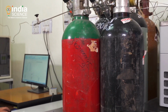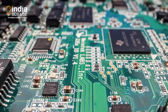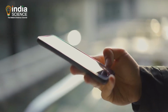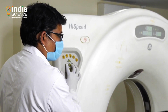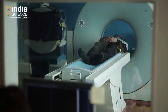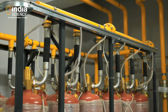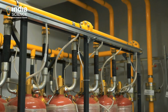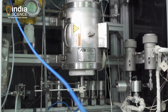The applications of helium are diverse and range from nuclear power plants to virtually every modern electronic item which requires semiconductor chips, such as smartphones, televisions, laptops. Helium is also an important refrigerant for superconducting magnets. It finds applications in magnetic resonance imaging or MRI scans as well. Global helium demand is increasing day by day, especially due to rising demands from developing countries. So it's important for India to develop its own production capacities.